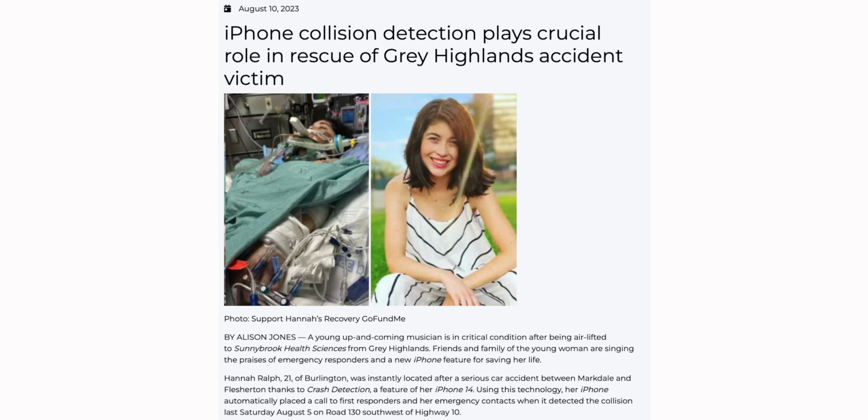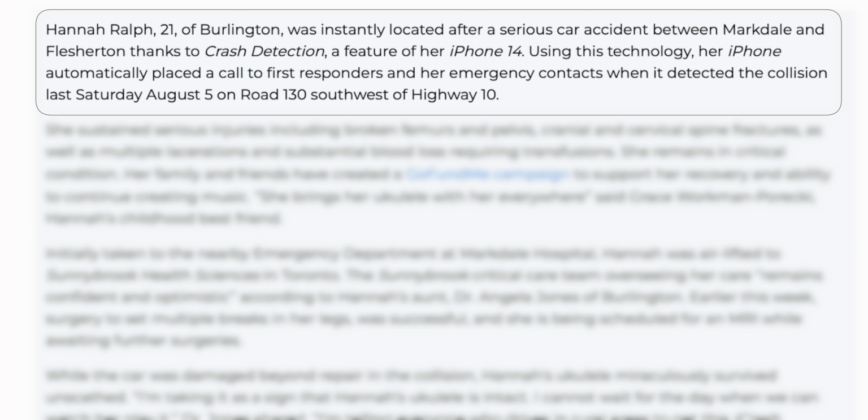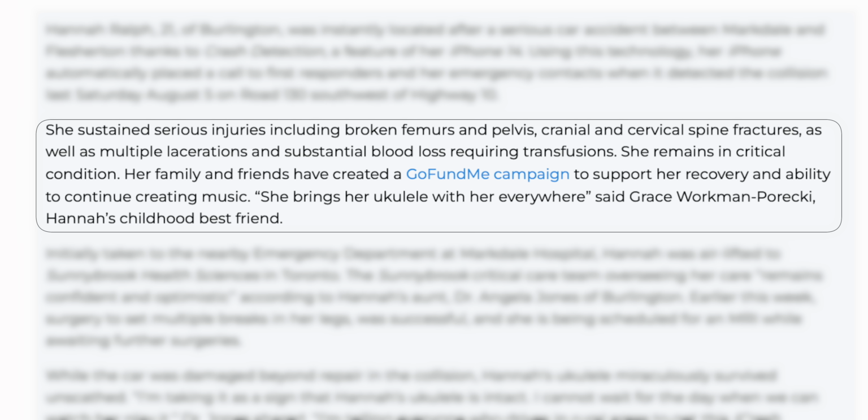Okay, so now let's talk about how crash detection saved another life. This time, it was a 21-year-old musician who was involved in a really bad car accident. And because she had an iPhone 14 with crash detection, it instantly detected the collision and alerted first responders and also her emergency contacts. And since this was instant, she was able to be airlifted to the hospital where she was admitted to the ER with multiple broken femurs and a broken pelvis, along with cranial and cervical spine fractures and substantial blood loss requiring blood transfusions.